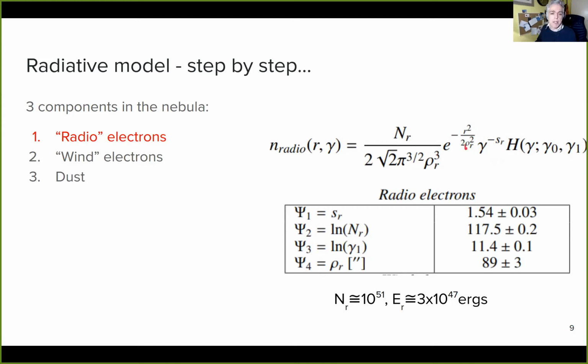So there's a free parameter here, which is the rho r, which tells you how quickly they drop off with increasing radius. In our model, we basically treat as free parameters the spectral index s_r. We treat as a free parameter the normalization, that is the number of electrons which exist, the N_r prefactor here. We have a free parameter, which is the upper bound of the spectrum, and we have this spatial size of the radio electrons. And you see here the fit parameters that we get out of the fit, with the uncertainties. Very small uncertainties, for example, on the power law index.